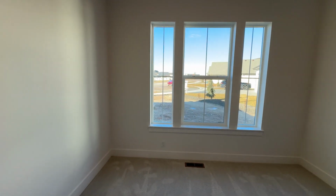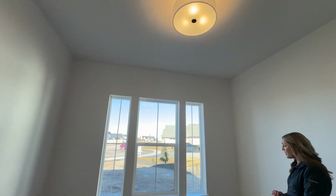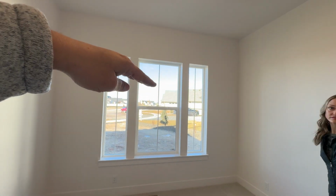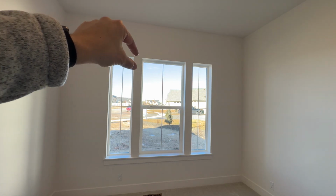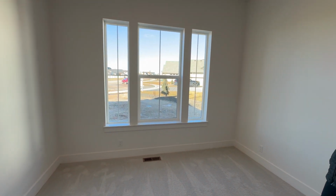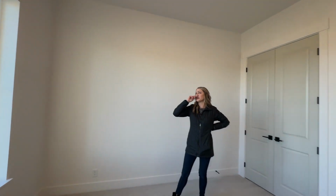Yeah. It gives it a different look. I guess it's kind of a personal preference. By itself, in my opinion, it doesn't look fancy, but when you add the window coverings, that's when it becomes a better look. That's true. Definitely, because if you add in window coverings, you wouldn't even see the detail from the top.